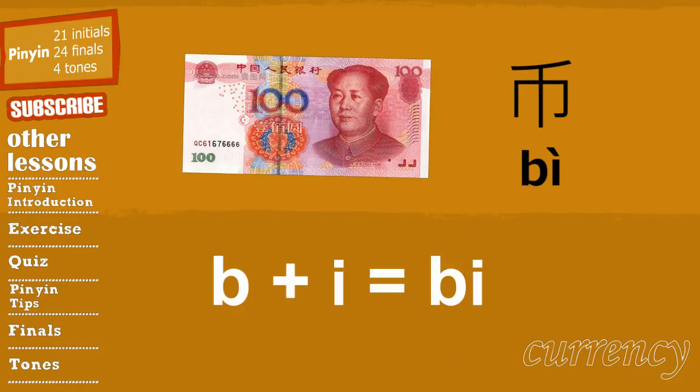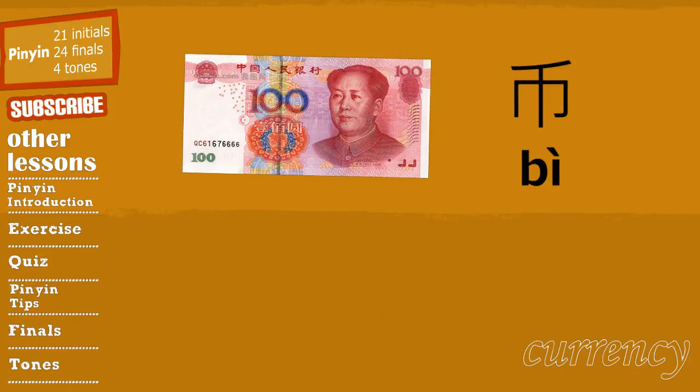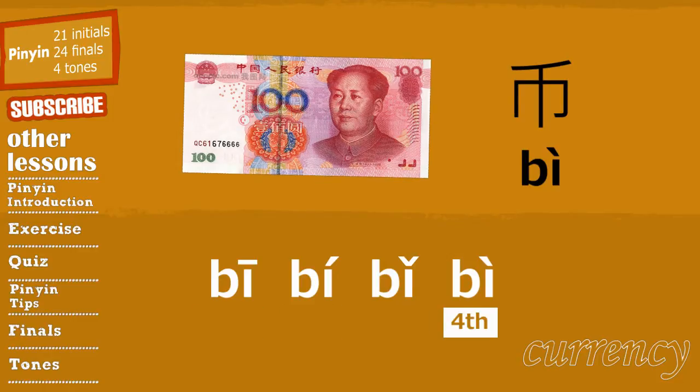Again, the initial 波 and a final 一 get you to the syllable 币, and it's on the fourth tone. 币, 币, 币.